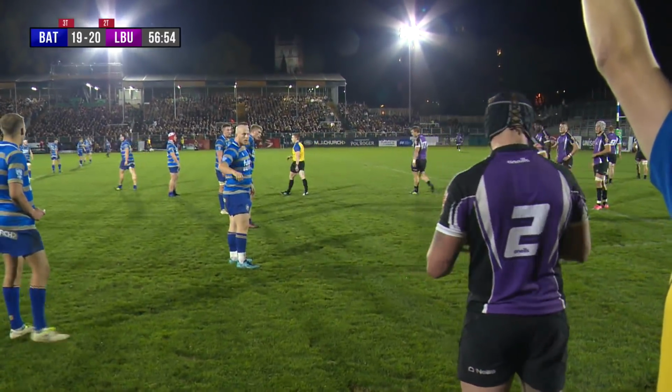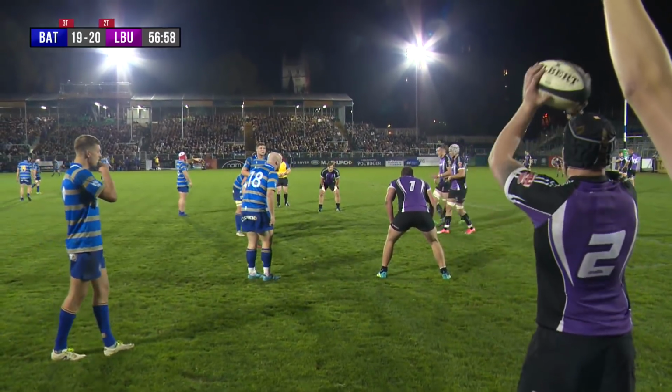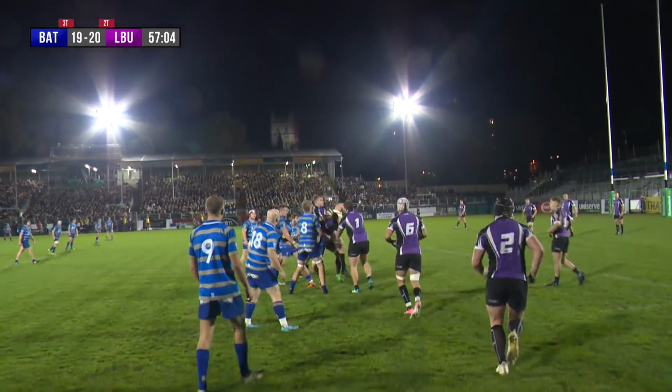What a tackle. Yeah, good tackle there from the number 9. I think Hugo did quite well, probably to hang on to the ball. If it didn't go to hand, there's quite a lot of space in behind, so again, wise play, and then we can look to pressure this line out.